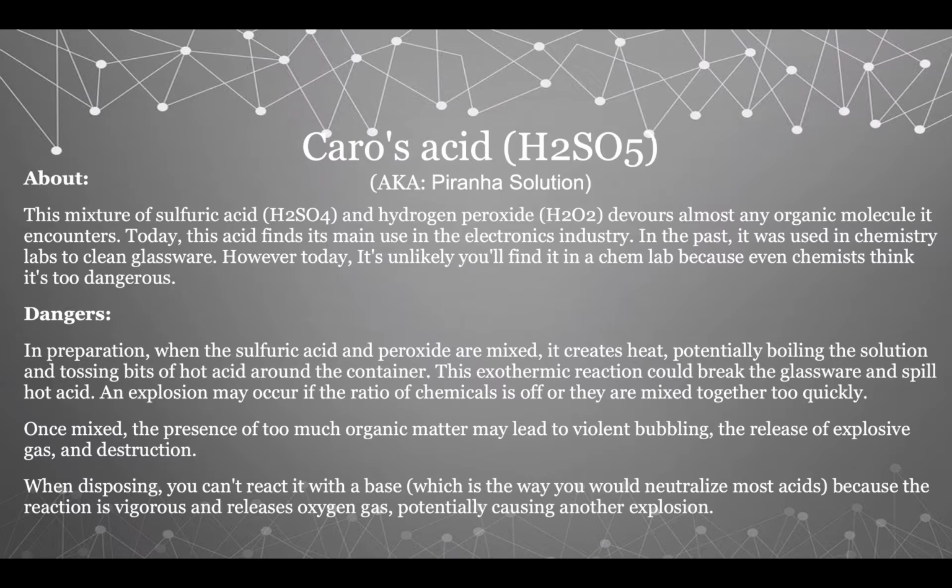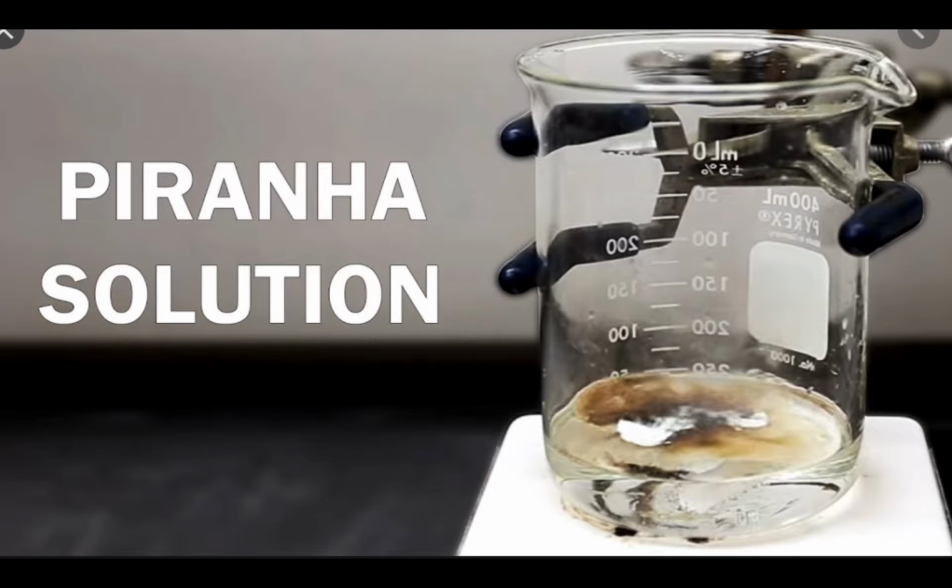When disposing of it, you can't react it with a base, which is normally how you would neutralize most acids before disposing of them. And this is because the reaction is vigorous and releases oxygen gas, which could potentially cause another explosion. So it even poses risk when trying to dispose of it. Alright, and here is the Piranha solution, or Caro's acid. And as you can see, it's a colorless acid, and here it looks to be dissolving a metal substance.